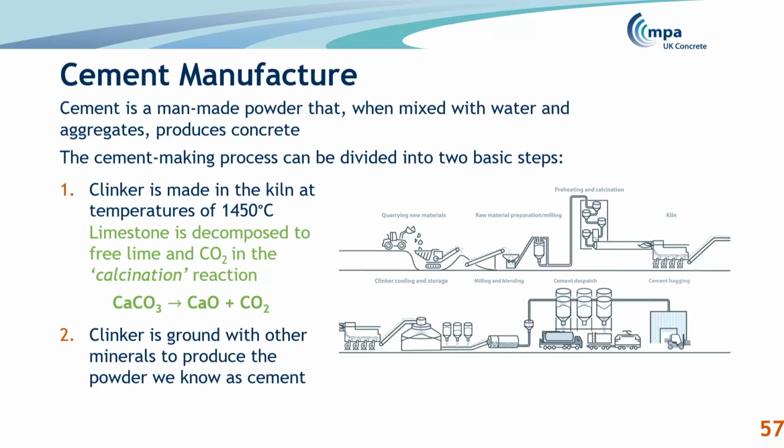So just going back to cement manufacture, you might already know this, but we'll have a review in case you don't. Cement's a man-made powder and that is used as the binder in concrete when you mix it with water and aggregates. And the cement making process can be divided into two basic steps. So the first is making clinker in the kiln. That's at very high temperatures, about 1,450 degrees Celsius. And as part of that process, the limestone that is your raw material decomposes into free lime and carbon dioxide. This is the calcination reaction.